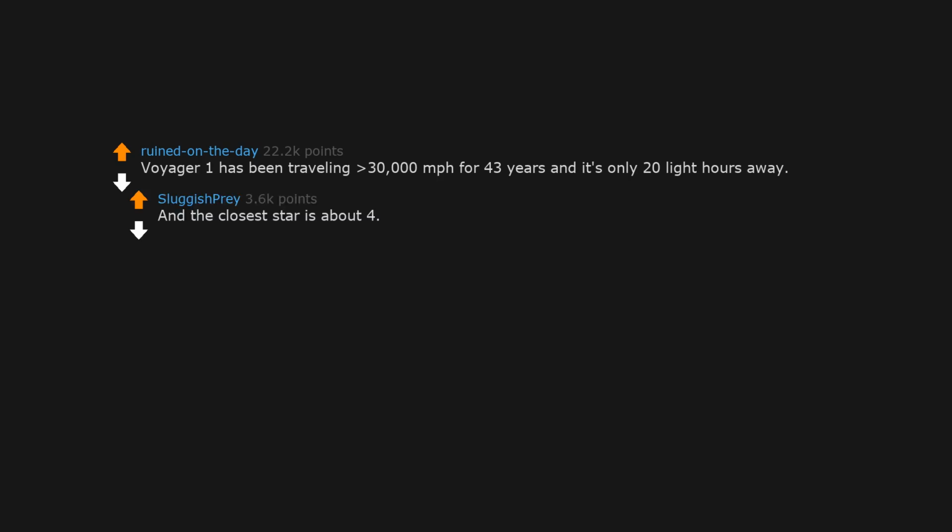Voyager 1 has been traveling 30,000 miles per hour for 43 years and it's only 20 light hours away, and the closest star is about 3 light years away, so it would only take 80,000 years.